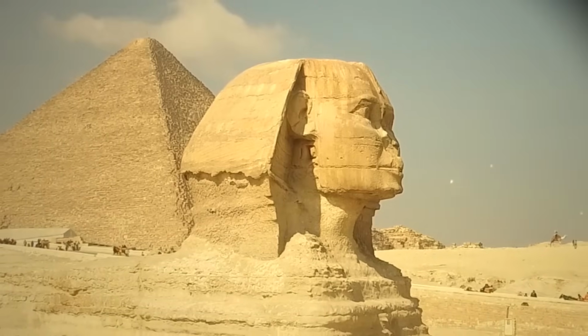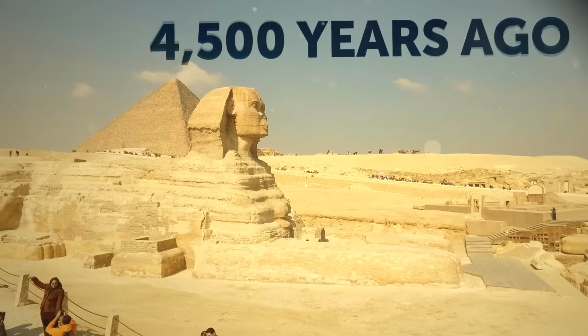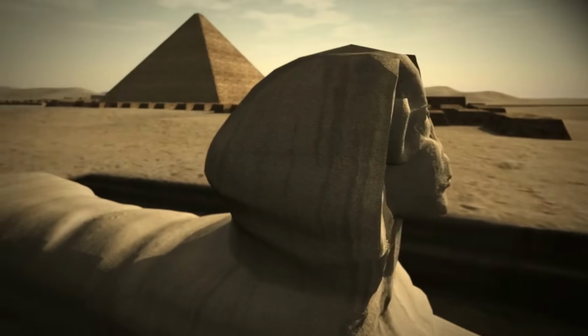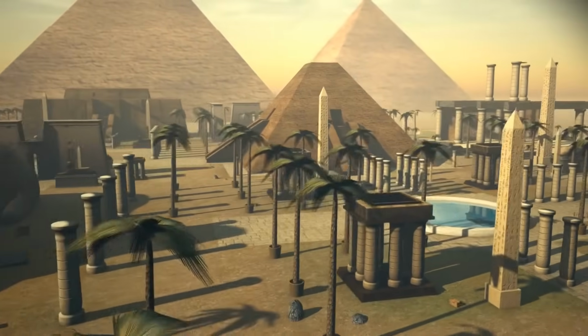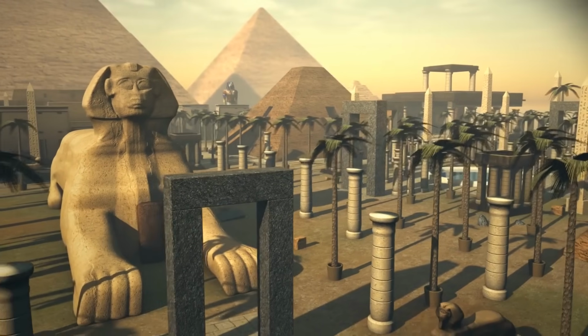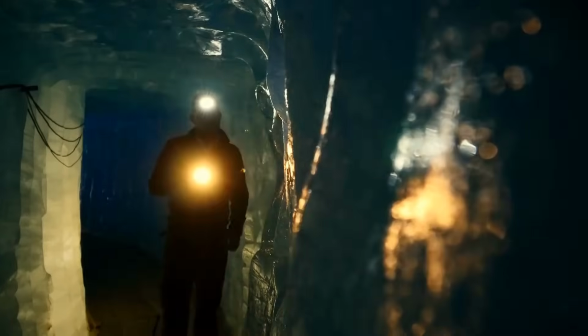The huge sculpture of a lion with a human head was carved out of rock about 4,500 years ago. Scientists still don't know the exact date of its creation and are also unaware of who built it and what for. There are many assumptions and theories, but none of them has been confirmed. Most people have seen this majestic sculpture either in photographs or in reality, but almost no one knows what's hidden underneath it.